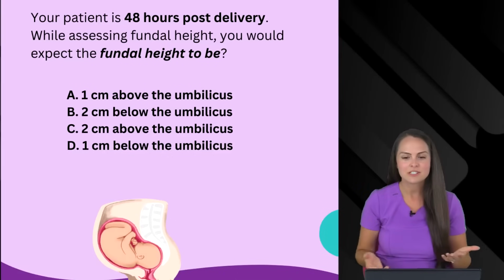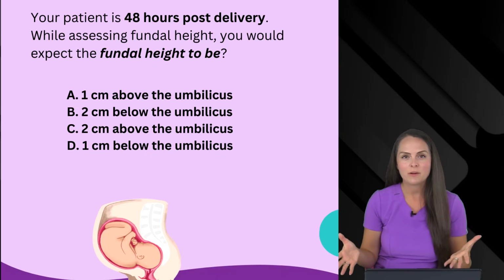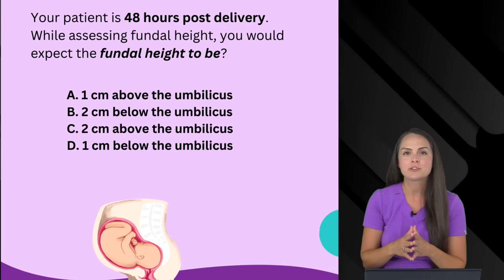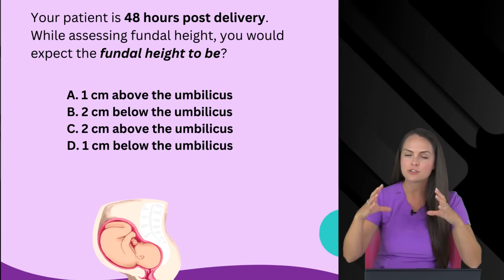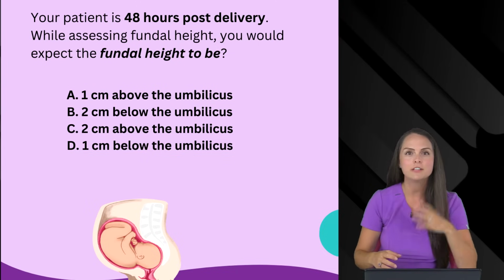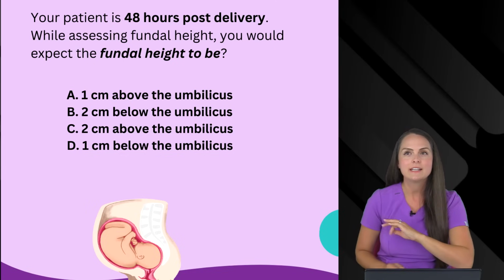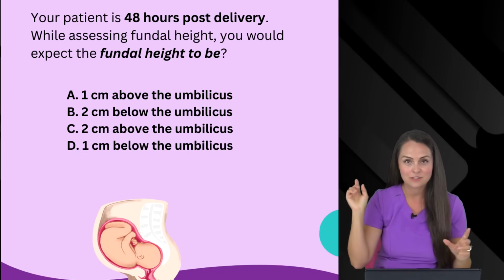And that is our answer. This question says your patient is 48 hours postpartum. While assessing fundal height, you would expect the fundal height to be what? So during the postpartum period, we are paying close attention to that fundus of the uterus. We want to make sure that it is firm and midline, it's not soft and boggy, and that uterus is starting to shrink down, where eventually it will go back to pre-pregnancy size. So we're going to be looking at that fundal height. So there is a general rule that you just want to commit to your memory so you can get questions like this right.